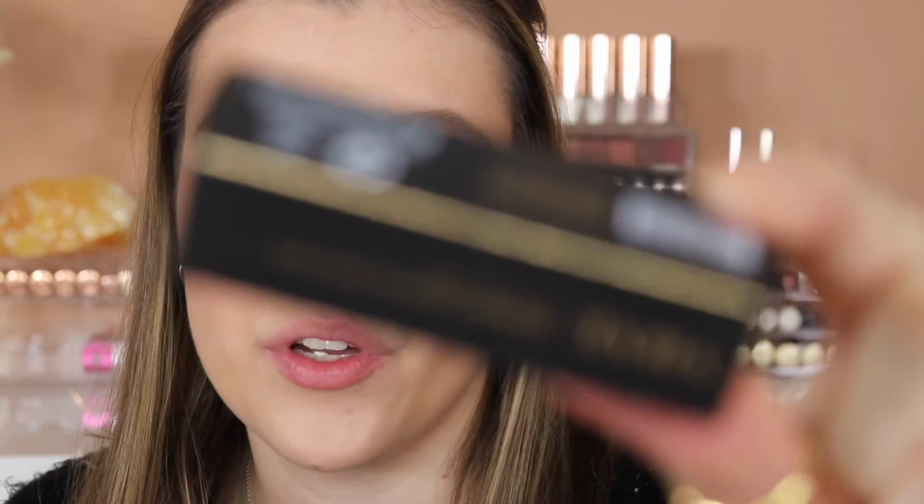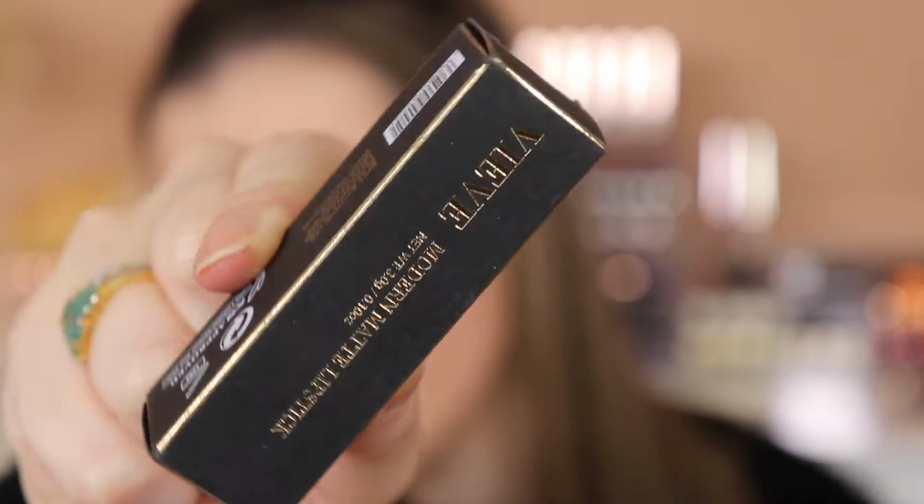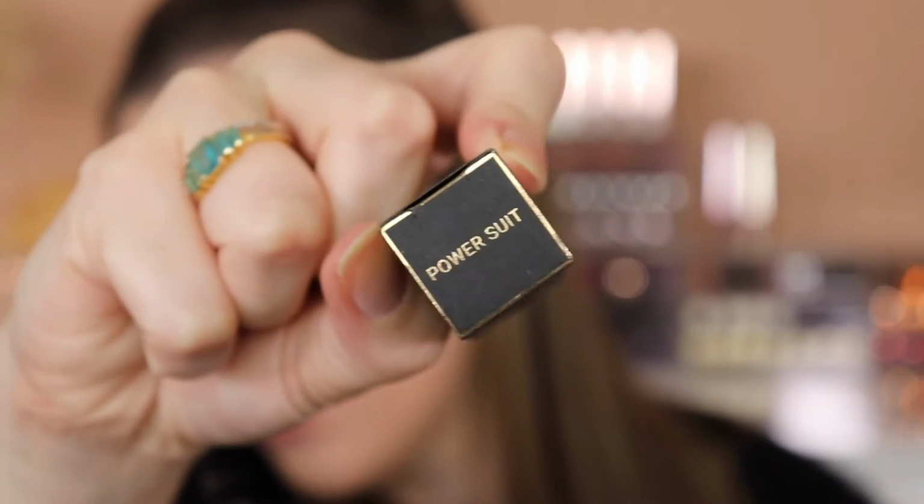Each of these lipsticks retails for £19 and the lip liners retail for £15. So it is like the price of a MAC lipstick, so I'm hoping that the quality is really good. Just like all of her products, it is just this nice cardboard matte black packaging. I'll just show you up close. This is what the packaging looks like up close. You can see it just says Vieve, and then you've got the shade name on the end of the packaging there. I probably won't keep the packaging of these lipsticks. They're not special enough for me. They're pretty thin cardboard.